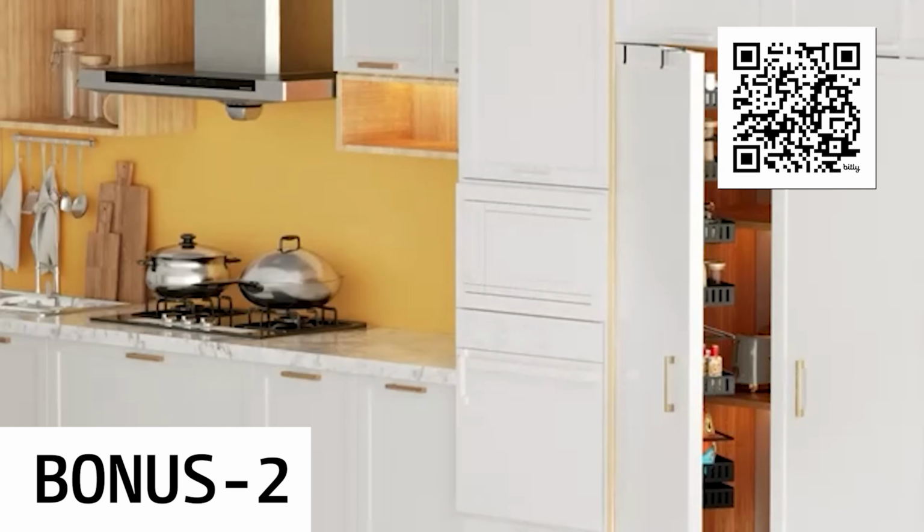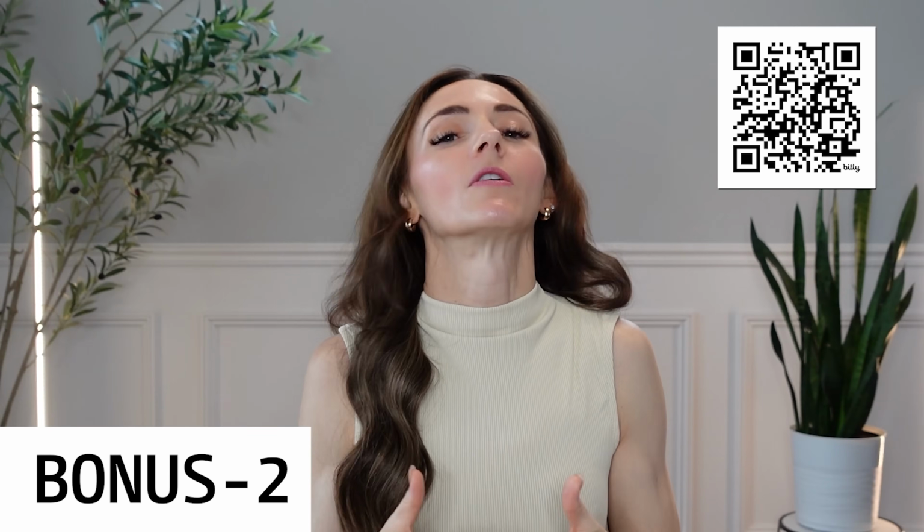Not with this one. This is sturdy. You can adjust the shelf. So if you have products that are a little bit taller, you could take a basket out should you want to increase that height. The possibilities on this are endless.